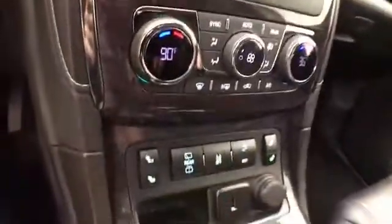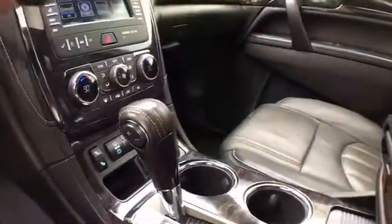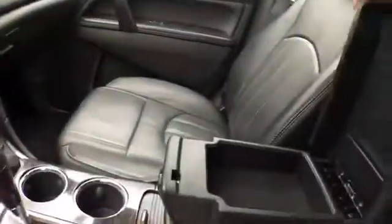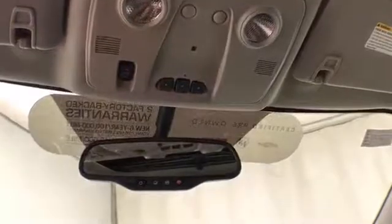Automatic temperature control and heated front seats. 6-speed automatic transmission with manual shift capability. Lots of storage space in the center console, and a large glove box with all the owner's materials inside. Overhead, auto dimming mirror, HomeLink transmitter for garage door opener, and moonroof control.